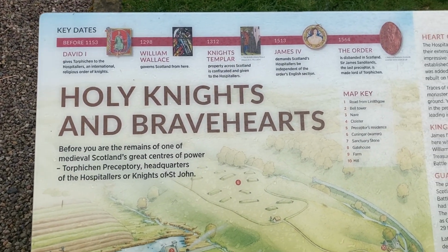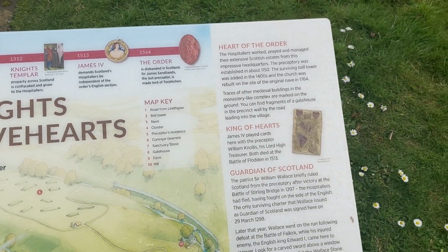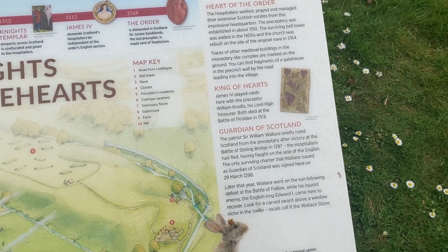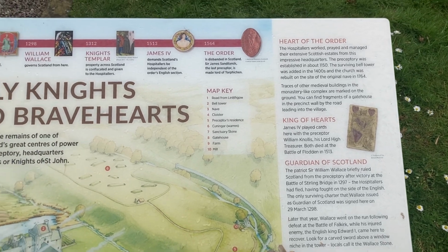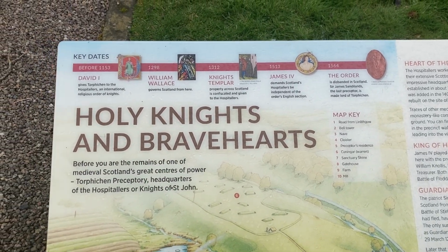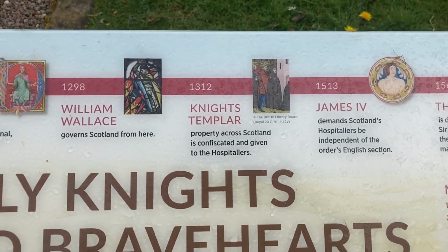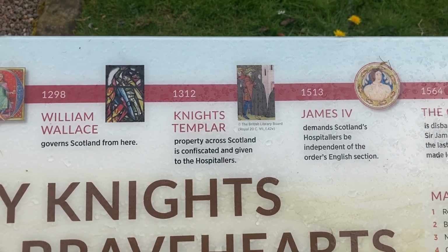Again, some information about the site itself. It does have connections to William Wallace, and some connections to the Knights Templar as well.